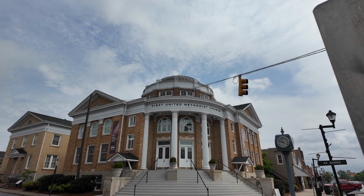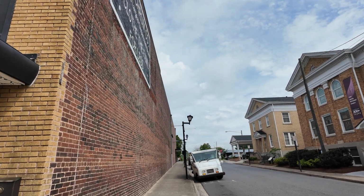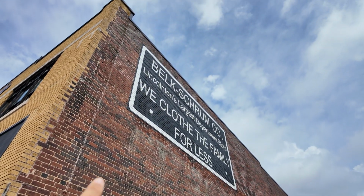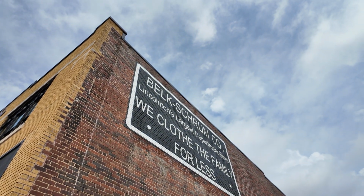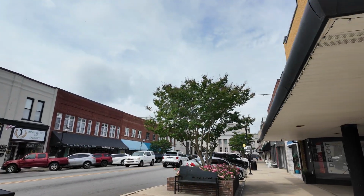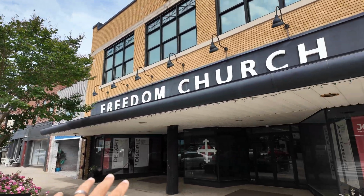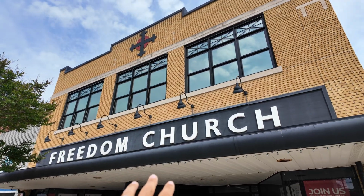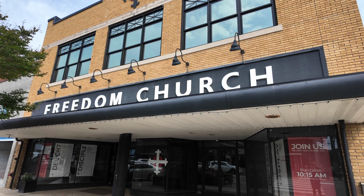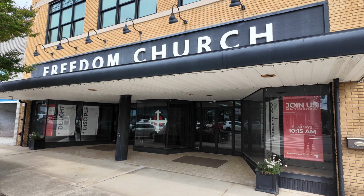Right across the way here earlier, I showed you a mural on the side of this building at this little square area, and it had the mural. It said Belk on it, Belk Scrum Company. And the nice ladies I just spoke to momentarily ago said the reason that mural is there is because it shows you that this building right here, this Freedom Church, is now a church at this moment. This is the old Belk building. This is where Belk used to call itself home, right here in the town of Lincolnton.